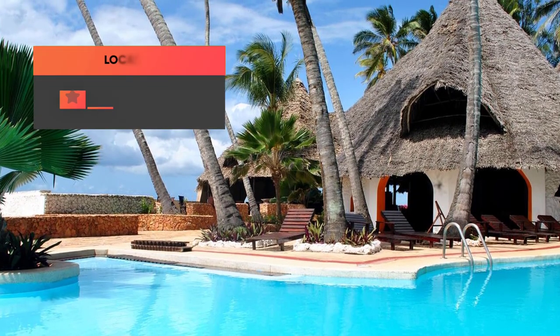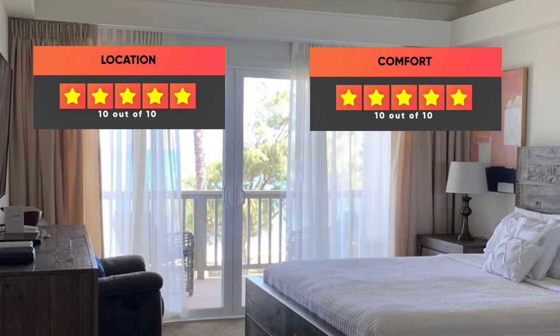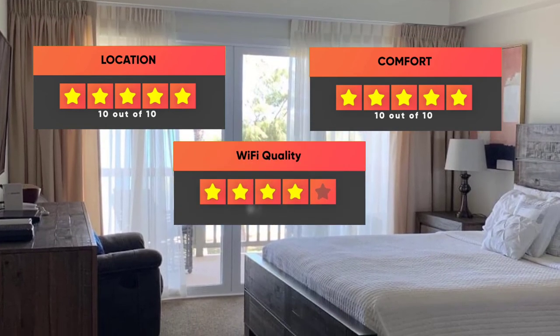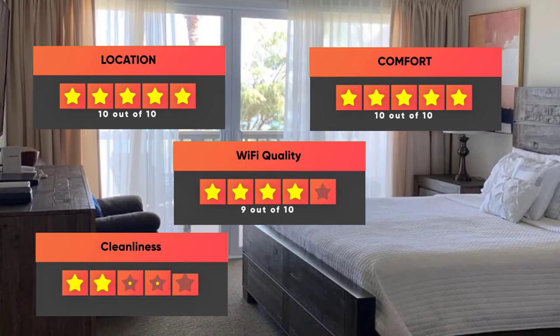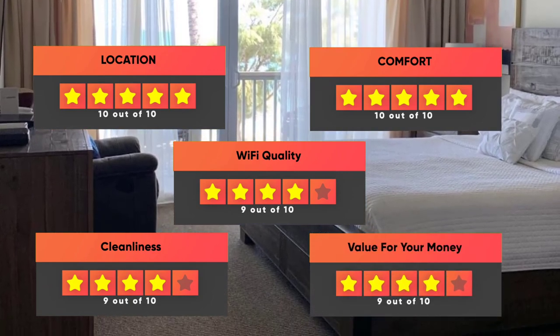To finalize, here are our ratings for this hotel. Location, 10 out of 10. Comfort, 10 out of 10. Wi-Fi quality, 9 out of 10. Cleanliness, 9 out of 10. Value for your money, 9 out of 10.